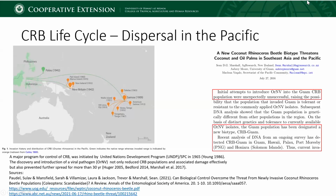Okay. So this is just an example of how it spread in the early 1900s. You can see from Indonesia and the Philippines, it was able to spread into other parts of the South Pacific. And then it eventually made its way to the areas near Samoa and Tongatapu, as you see in the picture and the dates. But at the time, a virus was introduced that was able to mitigate its spread and manage the populations.